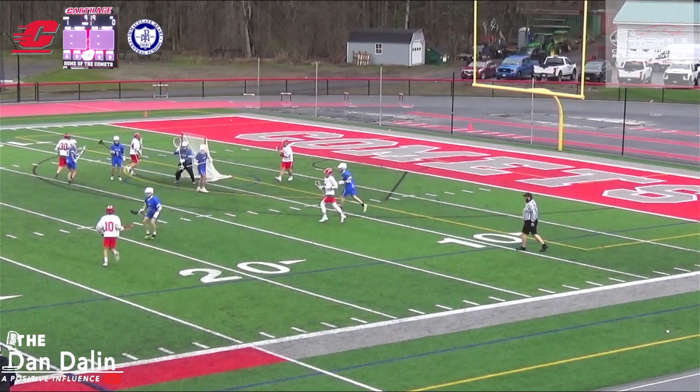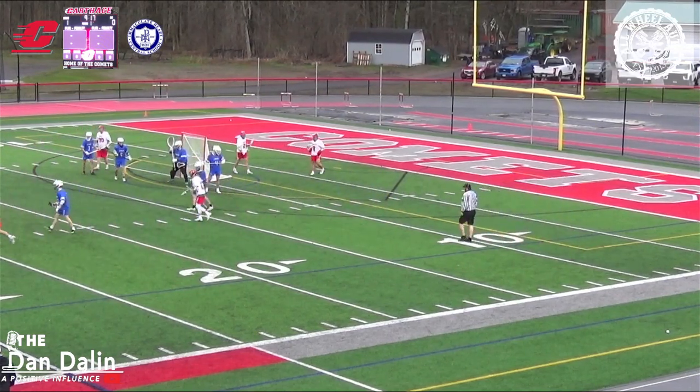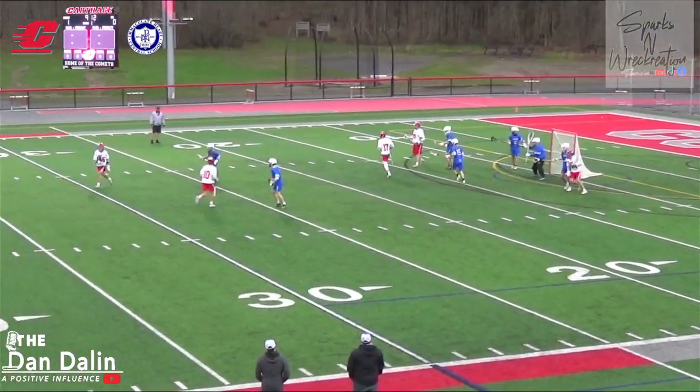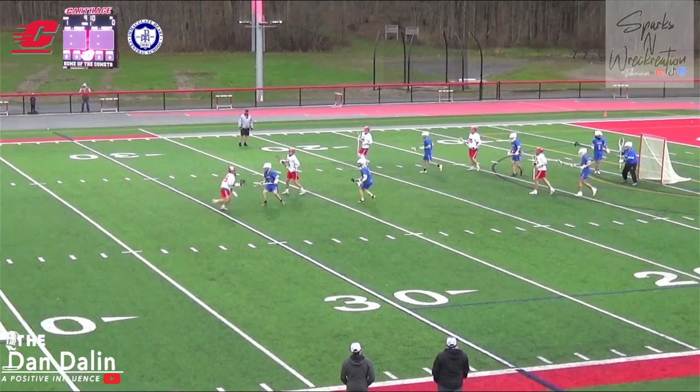Passes over to another Dickup. How many Dickups are on this team? Grant to Evan. Evan with it. No, Dickup. Grant Dickup with it now. Grant sends that ball across to Marino.